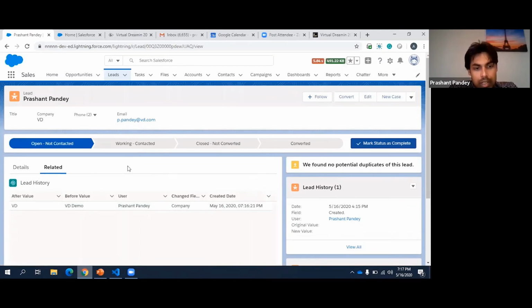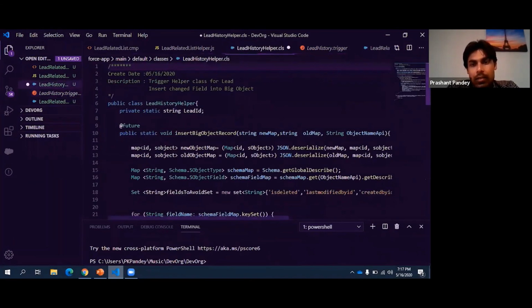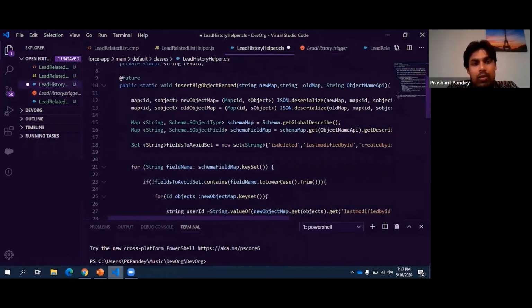Due to the time limitation, there's more demo I want to show, but let me quickly go to the code and what we have done here, the design pattern I have followed. I created a trigger on the lead object, and I'm serializing the new and old values of the lead and calling another lead helper class. You see here in the lead helper class, there is a future method. The big object only works asynchronously whenever you want to insert, update, or delete. So to make it asynchronous, I'm using a future method, and I'm passing the new and old values and the object API name.